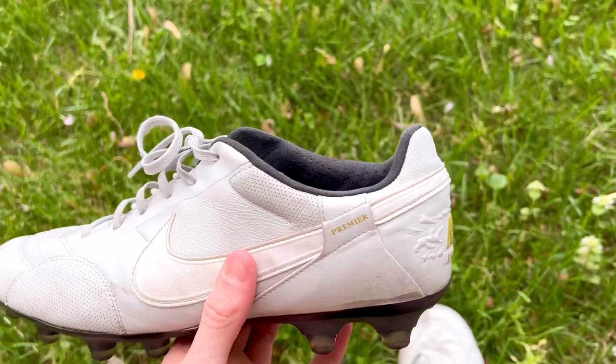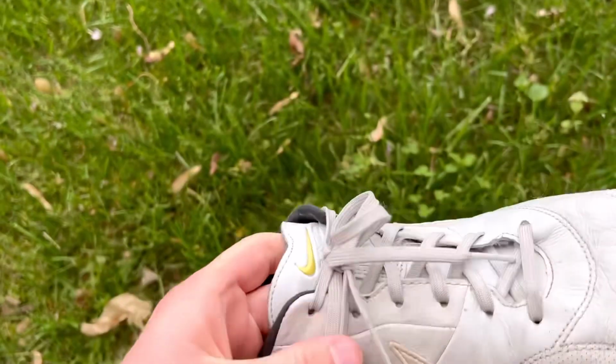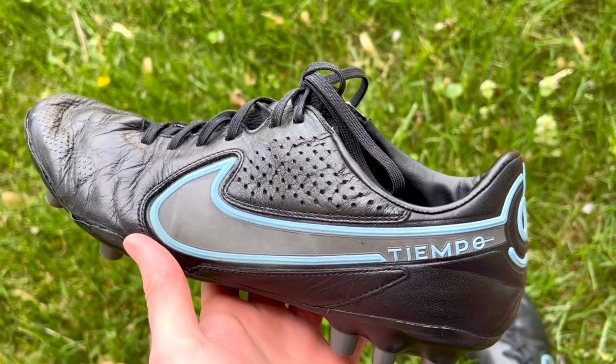As far as weight goes, this is the heaviest boot on this list, but even with that being said, it still feels light enough on feet. What mostly attracts me to the Premier is that this boot offers great materials at a pretty low price. So if you just want a simple, affordable leather football boot, this is going to be a great option for you. Up next on our list, we have the Nike Tiempo Legend 9.